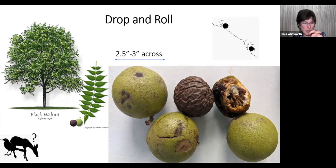But these things are 2.5 to 3 inches across. So it's not going to be an in and out situation. There's certainly no animal out there that's going to be eating these and have the seed inside undigested. The seed would need to be completely chewed up. So some animals might contribute to spreading these around by collecting them and taking them and forgetting where they've left them.